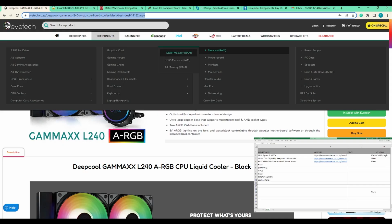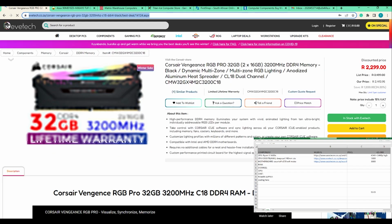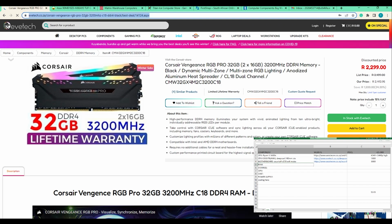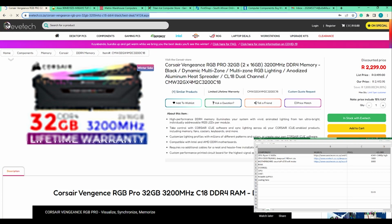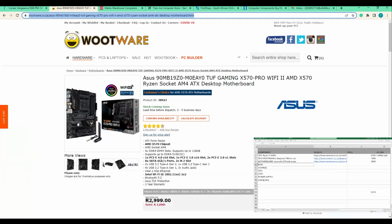Ryzen thrives on high-speed memory, so the higher frequency of memory you can get, the better for the Ryzen platform. I'm currently looking at this 32GB kit of Corsair memory. It's 3200 MHz, 2 16GB sticks of memory. This is a really good deal, but if we can get a cheaper deal for the same frequency of memory, maybe we'll take that.